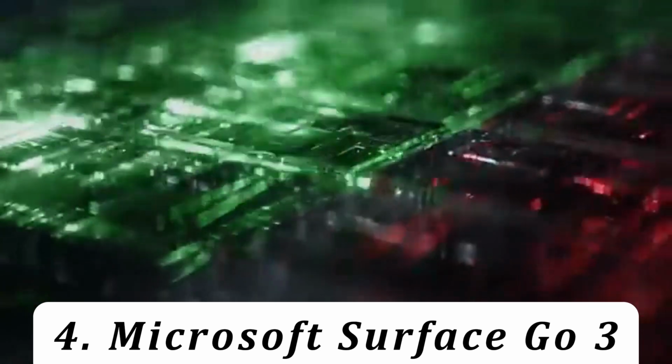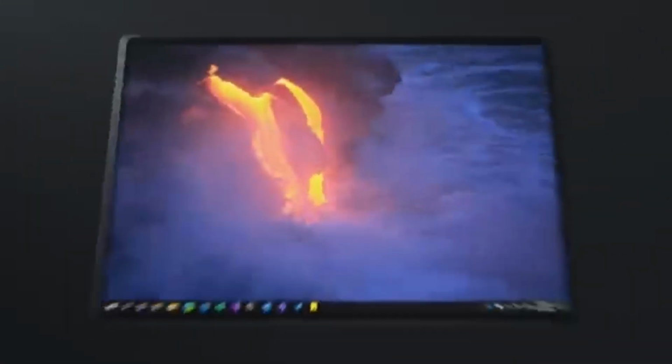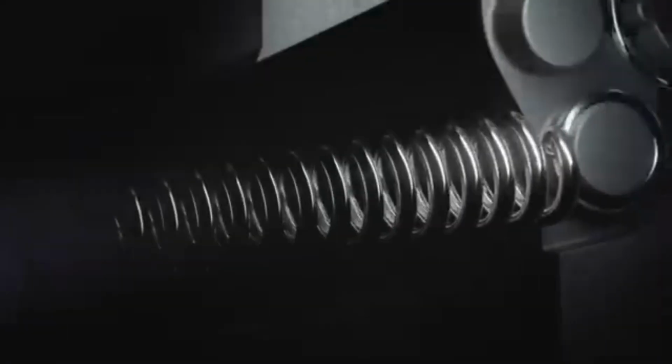Number 4. Microsoft Surface Go 3. If you like the 2-in-1 tablet form factor, get the Microsoft Surface Go 3 2024. At 10.5 inches, this tablet PC is incredibly compact, making it easy to carry. It has a sharp IPS display with stylus support, an excellent 1080p webcam that puts pricier laptops to shame, and a Windows Hello facial recognition camera for quick logins.